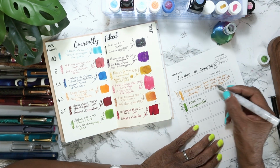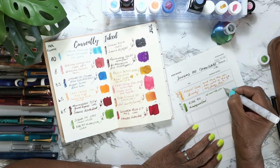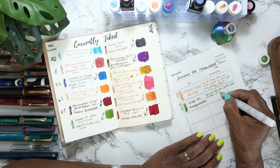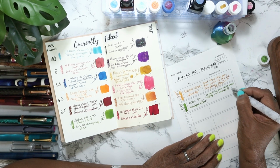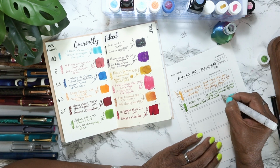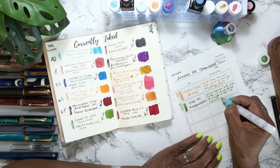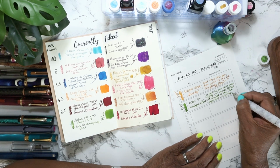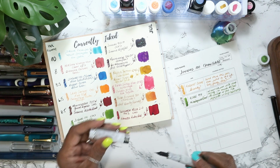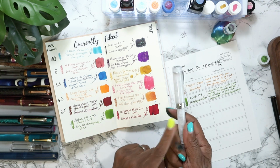Alrighty, what did I think about? Here are the notes for this pairing. With this new nib, the pen wrote wonderfully. No issues with flow. The ink suited this pen and this nib. Enjoyable, thoroughly enjoyable writing experience. Okay, that's it. I'm so glad I changed the nib in this pen.